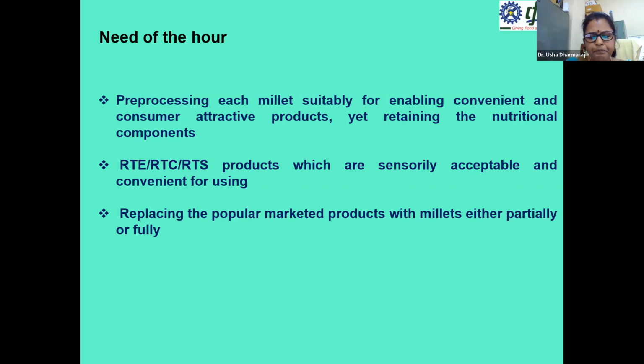The important point is how much your body can absorb. It is not the point how much you eat, but how much your body can absorb. So therein comes the point of bioavailability. What happens if you target products to, for example, weaning children, weaning being around 6 months and above? If you are choosing calcium, ragi is rich in calcium, so you are making a calcium rich product.